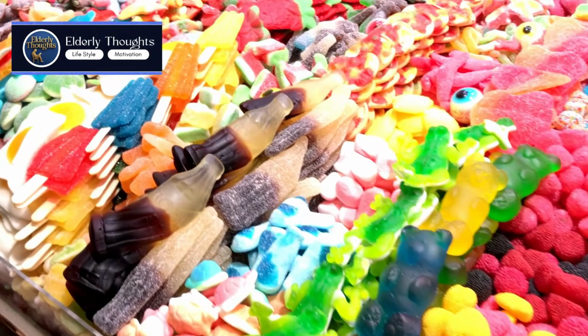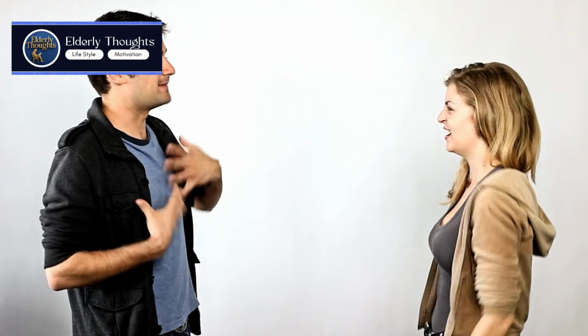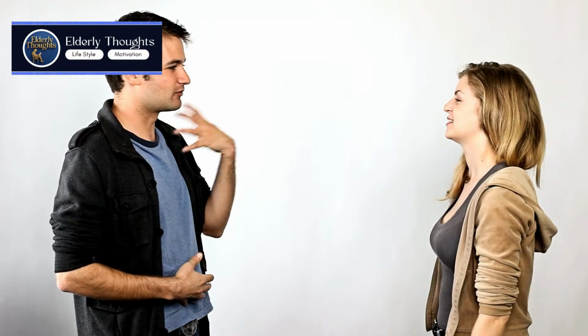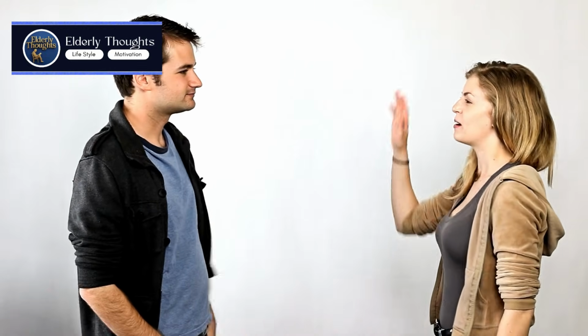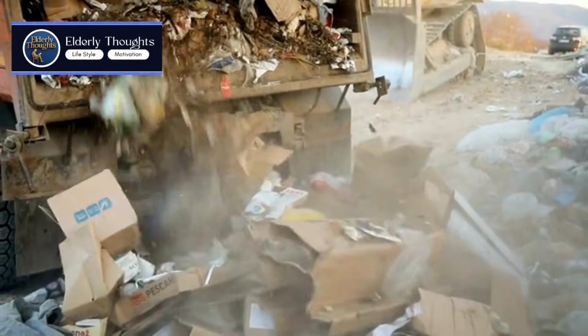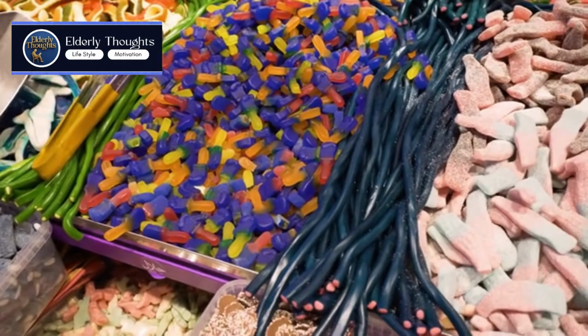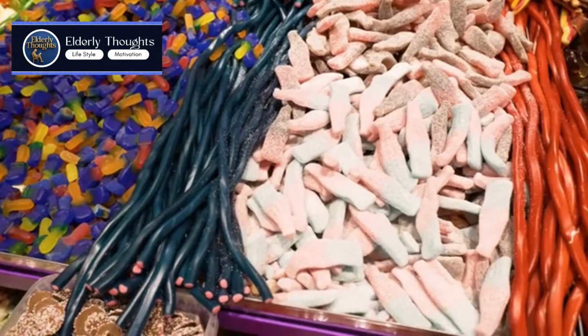Number 11. Favorite candy bars, hard candy. Okay, this next one is going to sound frivolous to the hardcore beans and bullets guys, but stick with me. In a long-term crisis, this is one of the most powerful psychological tools you can have. The item is candy. Specifically, a deep stockpile of your family's favorite hard candies or chocolate bars.